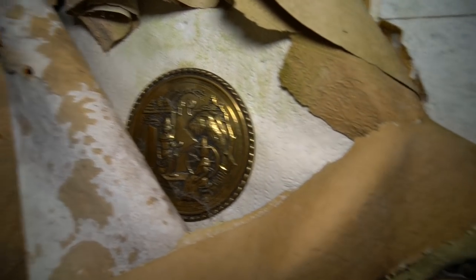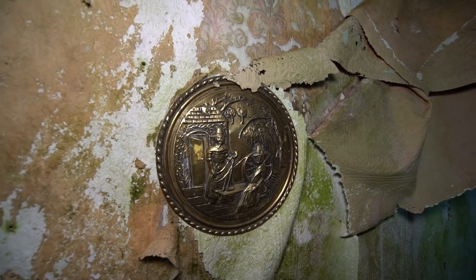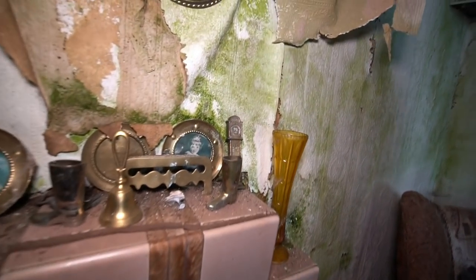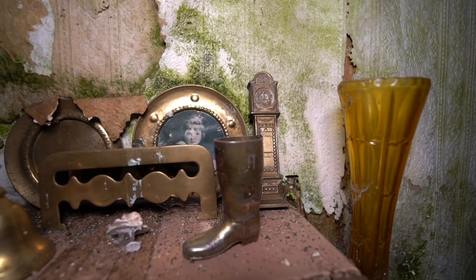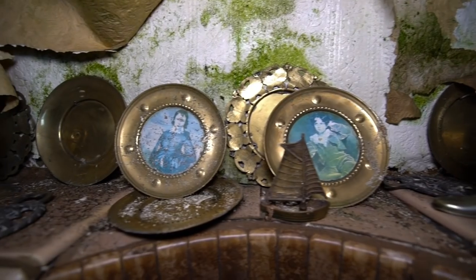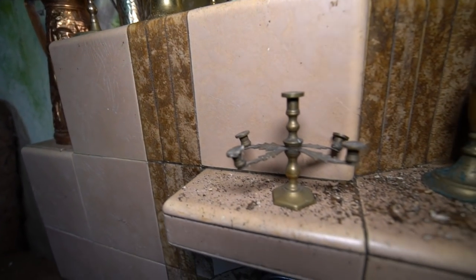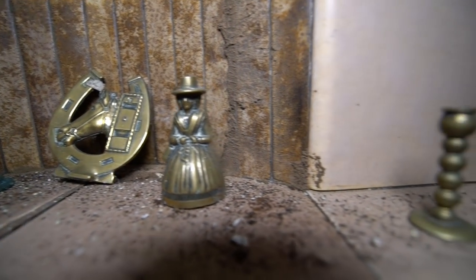All the old brass plates, they're all farming sort of style, aren't they? Look at them. What do they call that? It's a spinning wheel, isn't it? What's the guy called? Rumpelstiltskin. That's the story of him, isn't it? All the old photos on the dishes. Could have been family members, I'm not sure. They look quite old. Old fashioned, yeah. Look at that, it's like a little witch lady.